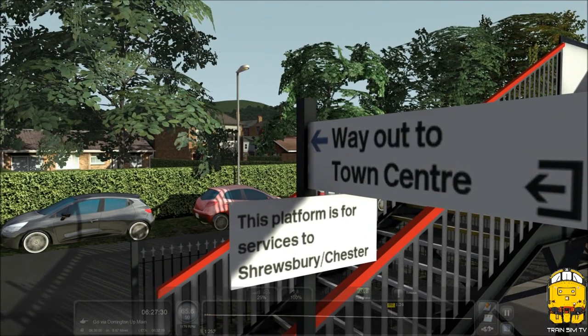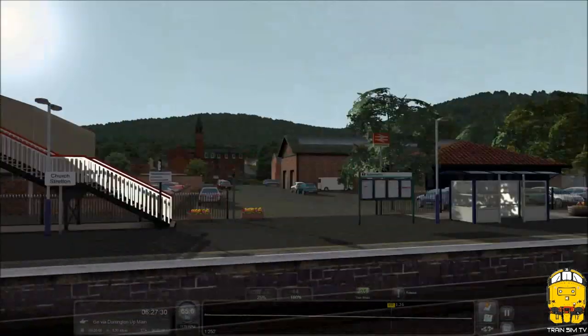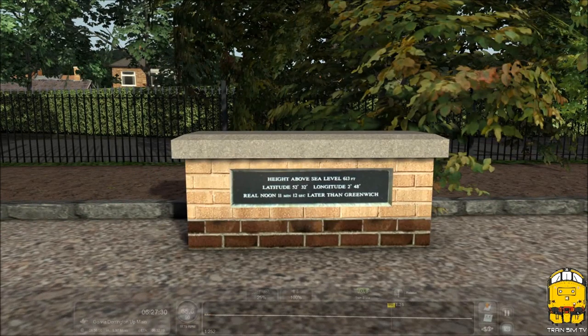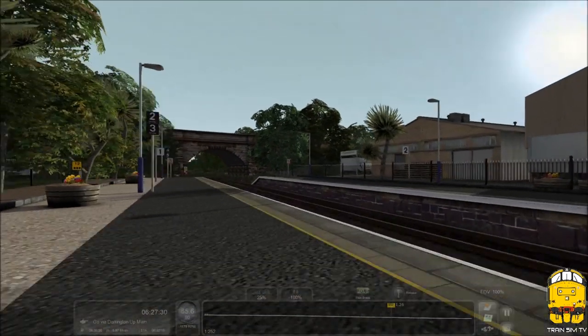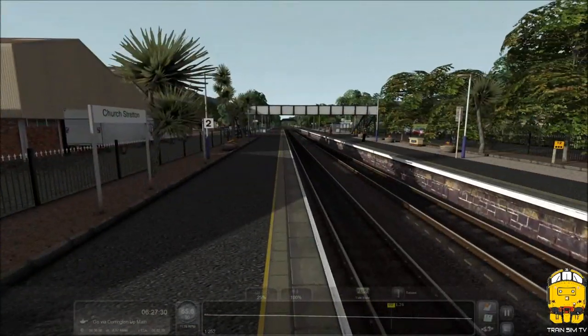Platform for services to Shrewsbury and Chester. See, I like these signs, these are lovely. You don't see enough of these on routes. We've got one on the other side. Yep, to Hereford and Cardiff. Height above sea level is 613 feet, latitude 52 32, longitude 248. Real noon 11 minutes 12 seconds later than Greenwich. Oh, that's cool. Very nice. It's a shame we didn't stop.